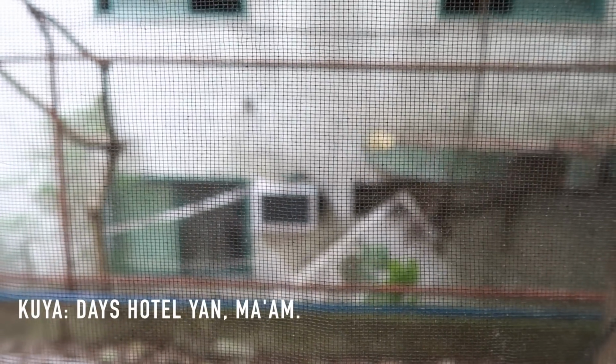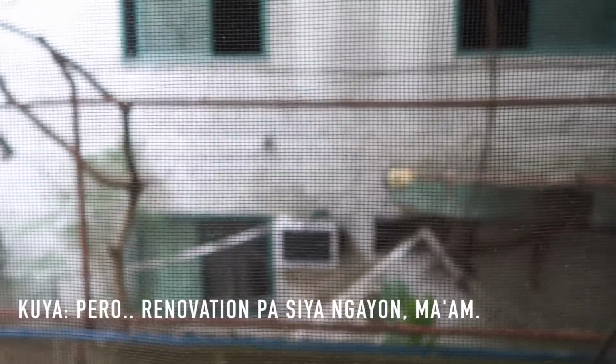You wanna see what's in front of us? This hotel one. Day's Hotel! Renovation to siya karoon na. Nakakatakot naman. Ni-renovate daw yung hotel sa harap namin.